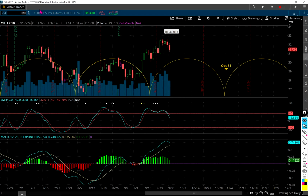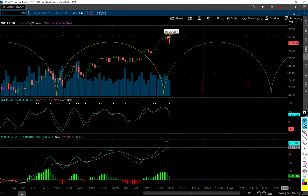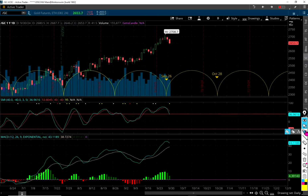Let's take a look at some of the other indices. I'll do gold right now since we're on precious metals, and then we'll look at the other indices. Gold also pulling back. So there's some synchronicity going on between gold and silver. You can see there's a cycle low here for gold, October 28th. I will look carefully at these cycles to see if they need to be readjusted, because there may need to be a readjustment here. It looks like there may be something going on right here, okay?